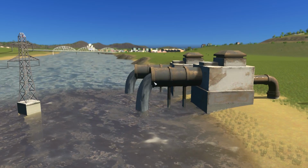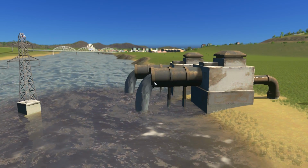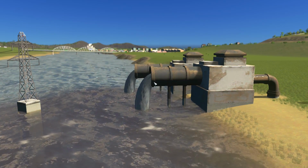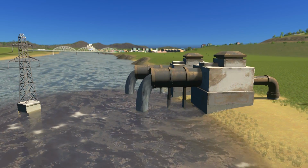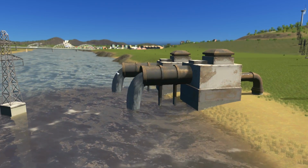Green Cities, we're back. It's been a while. I know it's been more than a while. It's been too long since the last episode came out, but we're back here looking at our sewage outflow, which doesn't really fit with the theme of our city, does it?